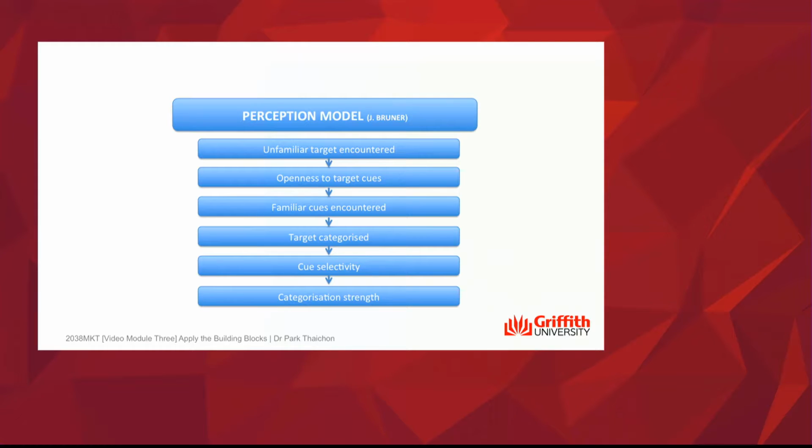Now, this is how we build perception. Okay, so this is the perception model. The first step is unfamiliar target encounter. What that means is when we meet or see something new that we don't know, something we never had a perception about before, all right? The second one is openness to clues. It means once we see something new that we don't know, we start to try to find out information about it. We might try to find information online, like looking at a review or movie, or we search for information in order to get more of it.